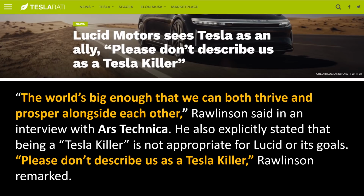Quote, "The world's big enough that we can both thrive and prosper alongside each other," Rawlinson said in an interview with Ars Technica. He also explicitly stated that being a Tesla killer is not appropriate for Lucid or its goals. "Please don't describe us as a Tesla killer," Rawlinson remarked.